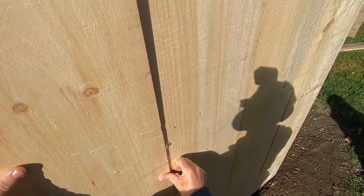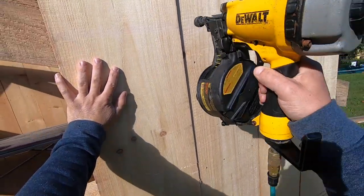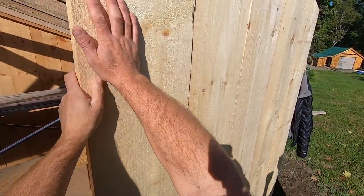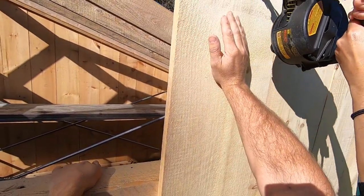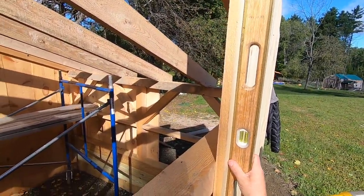Missed the nail gun for one minute. I'll get this one started. Up high. Do you do all of them? Yep. There you go. I just want to make sure we're still going nice and level.